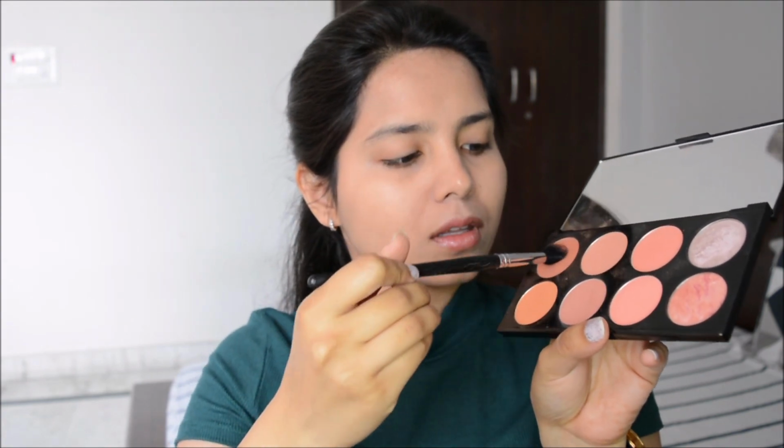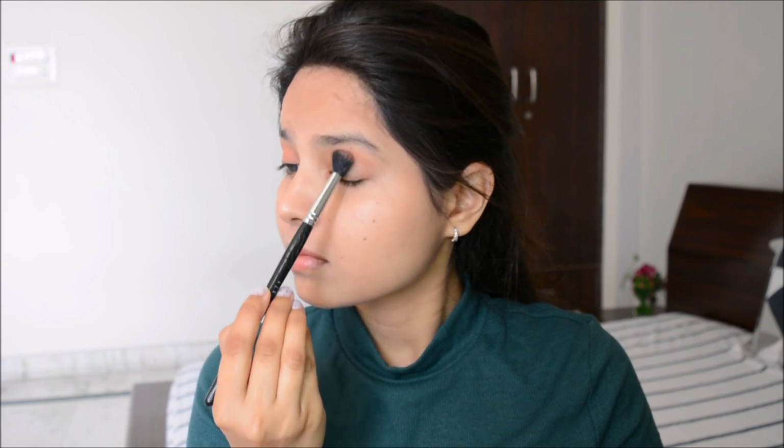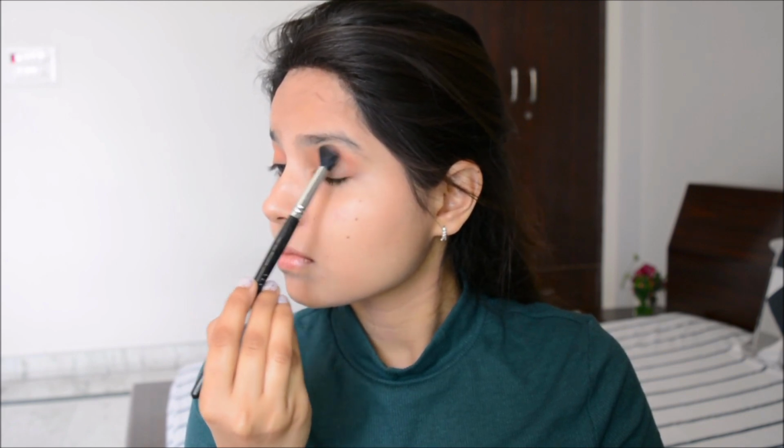Now the next step is to apply an eyeshadow, and I am using my Makeup Revolution blush palette for this purpose. I'm not going with a lot of shades. I've picked the darkest one over here, a little bit pinkish and a little bit orangish. It looks not that accurate on camera, but if you saw me in person, you would see the pink shade of it. It looks really nice, very subtle and very soft because it's a blush color. I just go over my eyelids with it to provide a little bit of color.